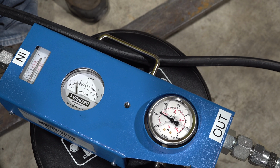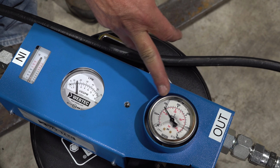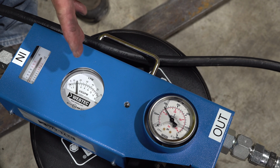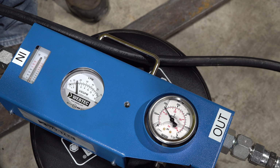So go ahead, full throttle. See our pressure's going up too, which is very interesting. And our flow is exactly 4 gallons a minute. So we've lost about 1 gallon of flow.